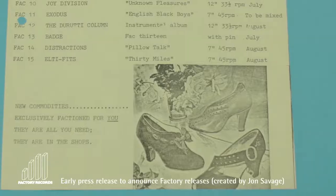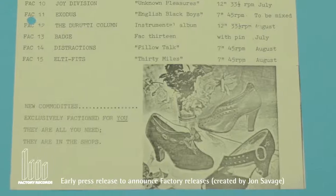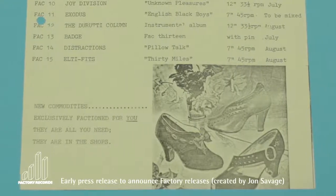And it says at the end, I was obviously in a situationist moment, new commodities exclusively factioned for you. These are all you need. They are in the shops. Oh well. That would have been knocked up in 2 seconds at Factory. Yeah. John, we need a handbill.